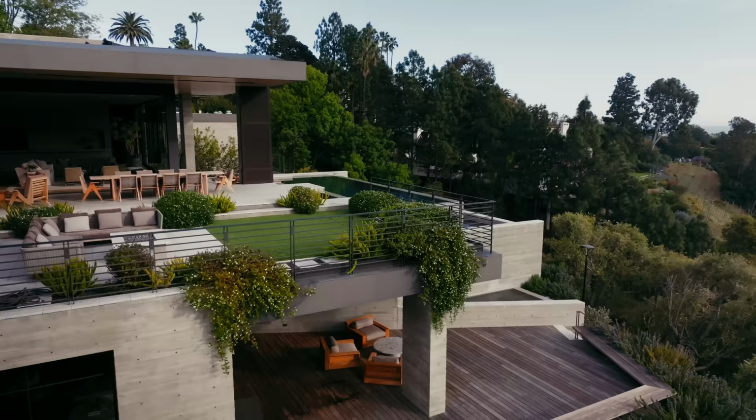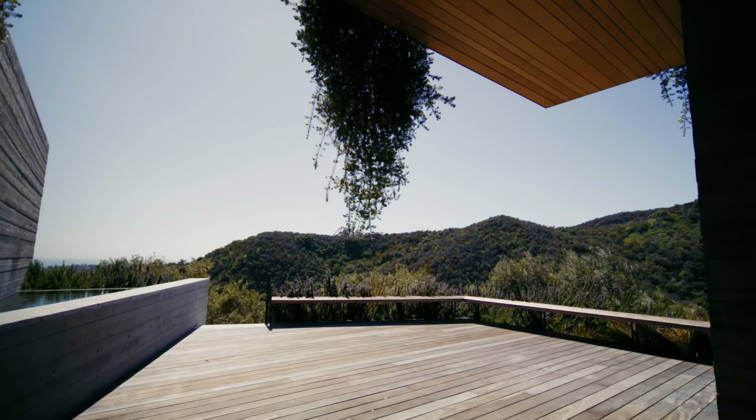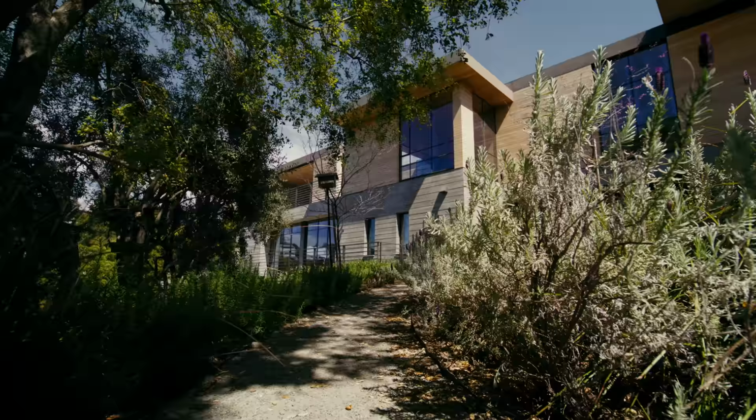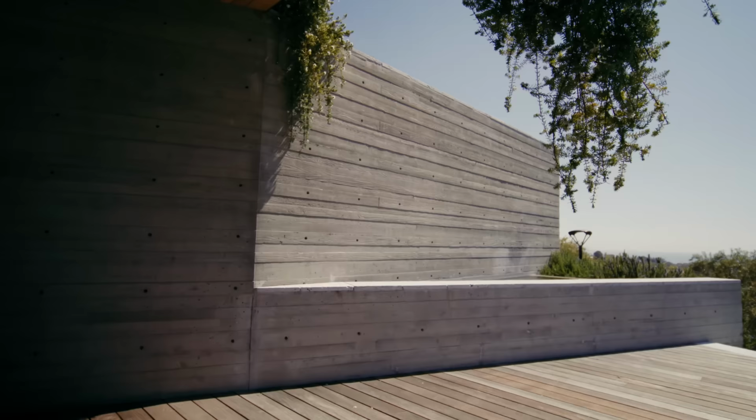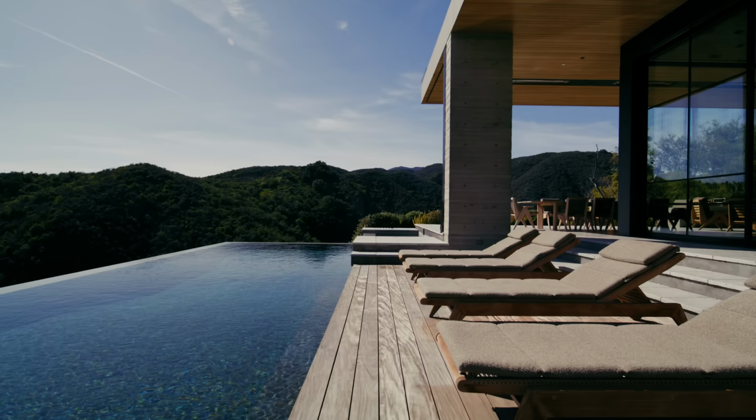Given our location, this is a high fire hazard zone. And so the exterior materials all have to be either non-combustible, so we have the concrete, we have the metals. Where we do have some wood on the exterior to bring a little bit of warmth, there's a layer of fire protection board just behind that wood veneer.